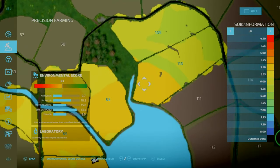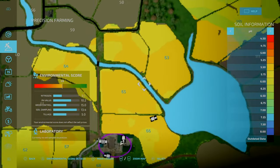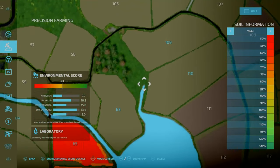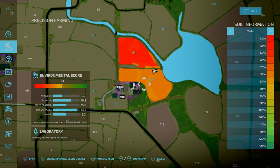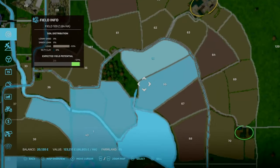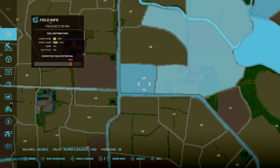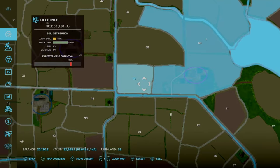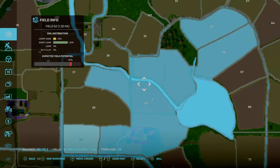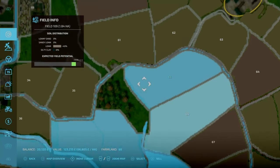As we have a look, yeah, difference in pH. More acidic with the sandy loam. But what does that mean for yield potential? Don't know, because we haven't done much of a sample yet. But if we highlight some of these fields here, the expected yield is 79.8%, with the sandy loam a bit better at 95%, 66% because it's mostly sandy loam and silty clay. It's just slightly above what it could be, but 65%.